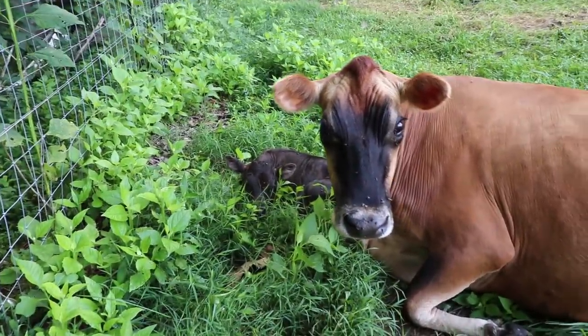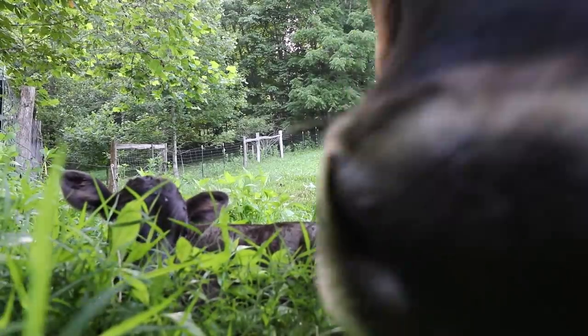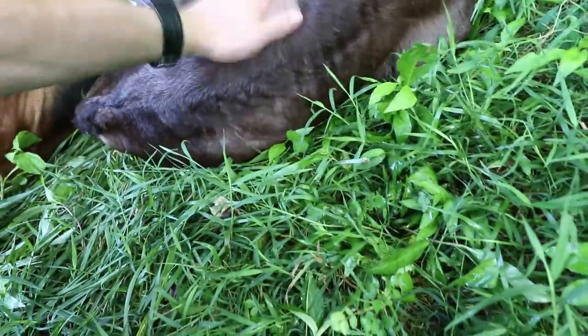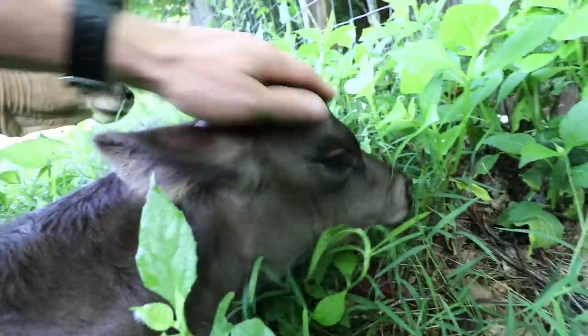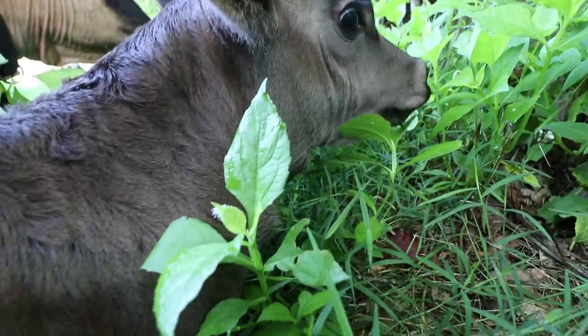Yesterday, our cow had a calf midday. She did really well, and the calf is a beautiful chocolate brown Jersey Dexter cross. You got a beautiful baby cow here. Show me how you're doing. Yeah, you're just a pretty little girl. You got all those flies bothering you, those nasty flies.